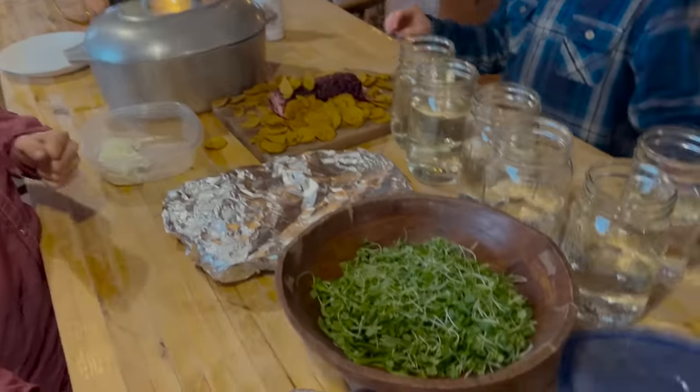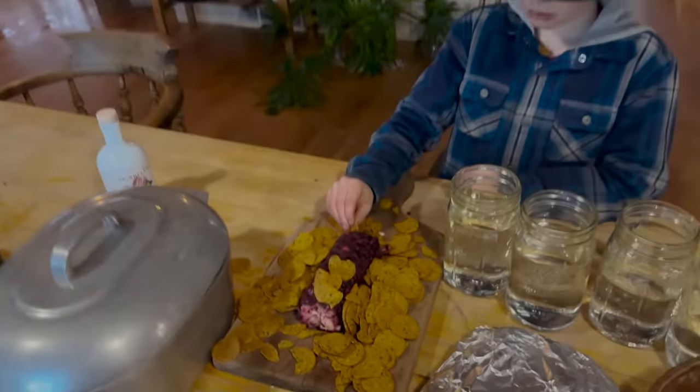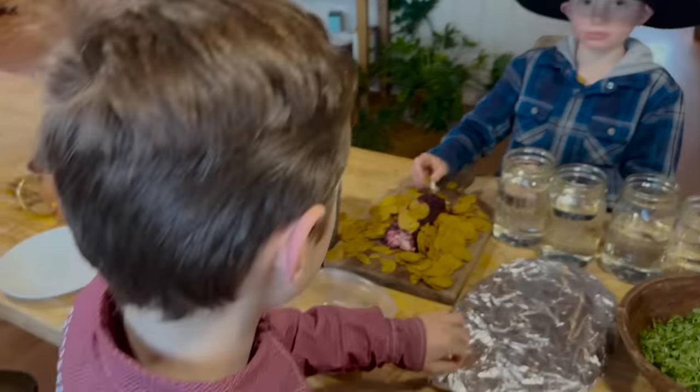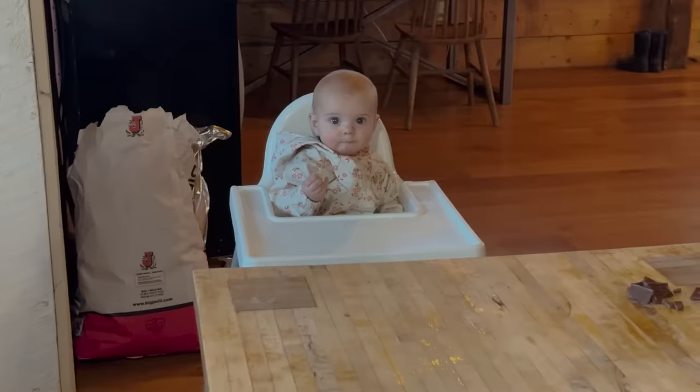So we got some salad. We've got steaks in here. They're already cooked. Charles made some charcuterie. Here's the mashed potatoes. And then someone brought us some Martinelli's, so we're gonna have that too. Does that sound good, Mabel May?